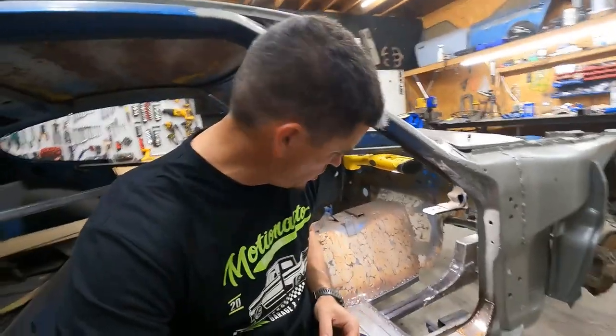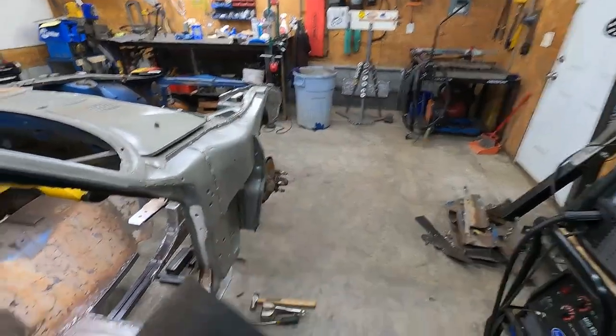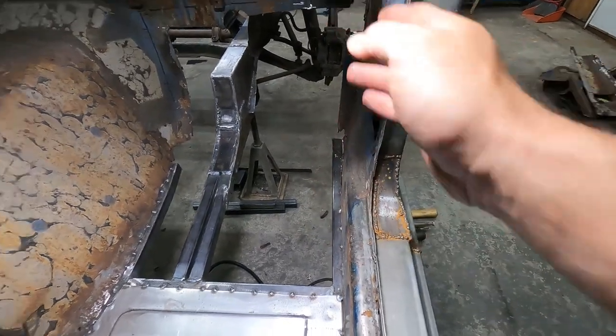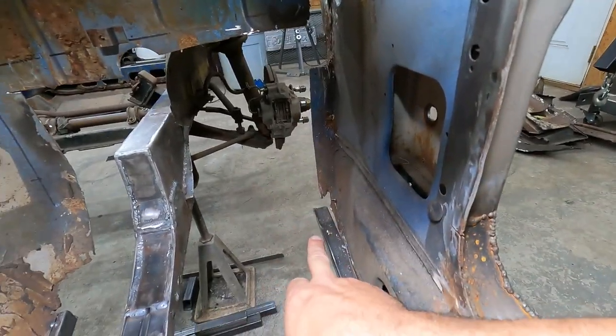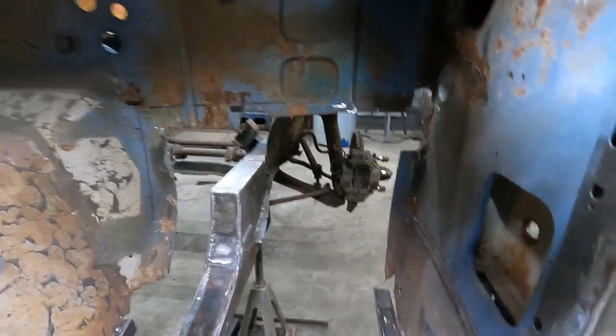All right, so for starters, we have got the piece cut out. And what I did is I used a scrap piece to try to get the contour of this side here, and we'll come back, we'll trim the excess of what we need to, but we're just getting it rough fit right now.